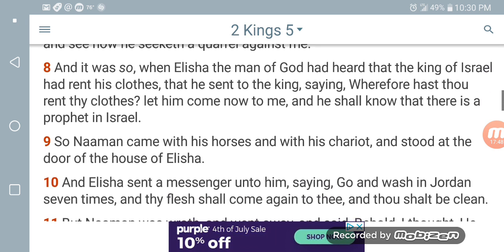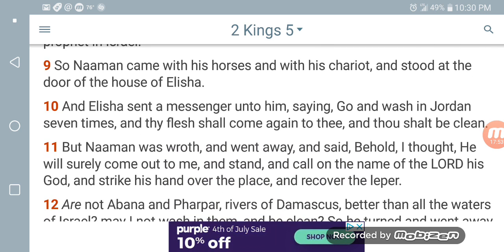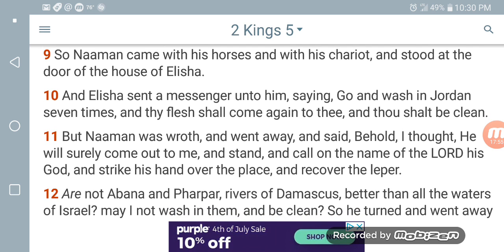Let me jump down real quick, man. That was the one on point. It said, and Elisha sent a messenger to him, saying, go and wash in Jordan seven times, and thy flesh shall come again to thee, and thou shalt be clean. You see that? When he says right here, same as the one I read in Leviticus, when Elisha said thou shalt be clean and the flesh come again, he's talking about you're in the clear.